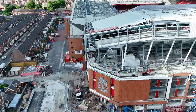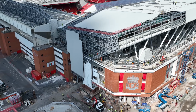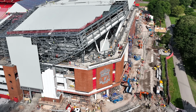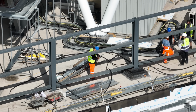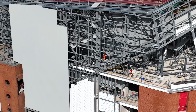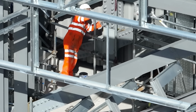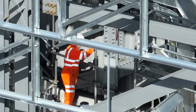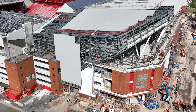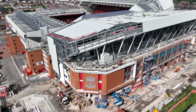Well, there's plenty of work going on. Shall we try and have a look at the cladding around here? And there's someone on the lower roof there. No, there's nothing. There's no one up on a lift on the cladding yet. What are these up to? That's going to be all the sparks and that I'm seeing up to the side there. Some more of that rust prevention going on by the looks of it.